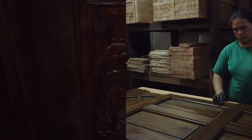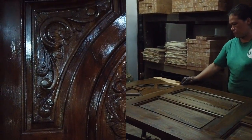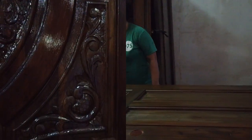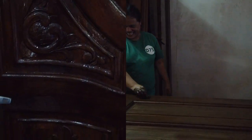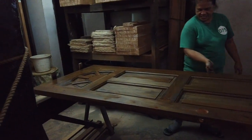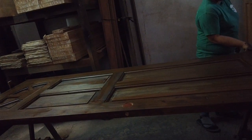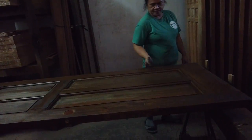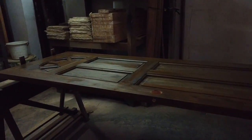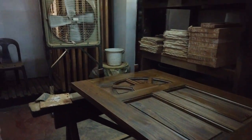Now you can see the lady there, after polishing the door, she's coloring it. What's that color? The oak? Ah, that's the walnut color. Because walnut ice cream is my favorite. So, for an additional 2,000, you can have the door already with the holes for the doorknobs, and polished and painted.